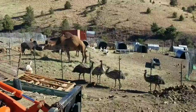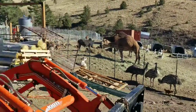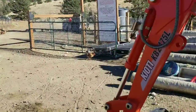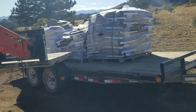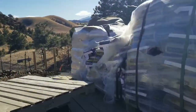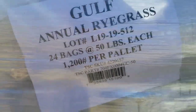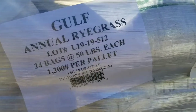All right, it's an exciting day. I just got Caesar, this camel, in, and then I just went and picked up some plastic feeders so the animals aren't eating off the ground anymore. I've got 2 more right there, so I spent another, I think, $5,000 today. There's annual ryegrass seed I'm going to spread all over the ranch, and then the sweet feed that's going to go in the silo. And it's exciting. I am getting really, really excited for this journey, and it's only just begun.